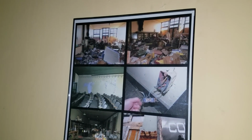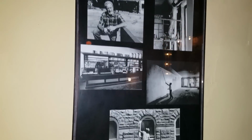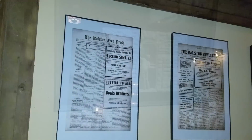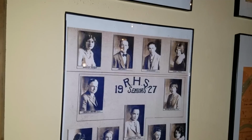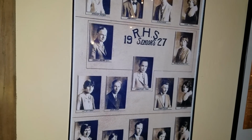So these pictures are part of the restoration effort that they did way back when, in the 80s sometime. That person up there on the windows. I'll show you the windows outside, but can't imagine standing on there like that. But yeah, definitely got to have the lift. Got to get modern looking in, get those windows replaced. Some seniors of 1927 from Ralston High School.